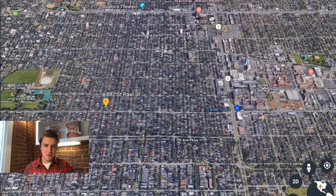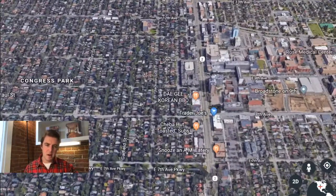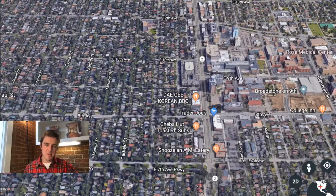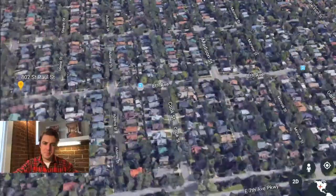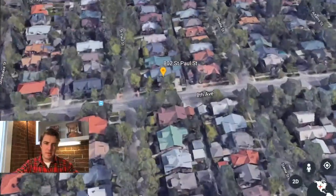So just east of you is Trader Joe's. It's nice to be in close proximity to that. And then just across the street is Daiji Korean barbecue. So if you've never had Korean barbecue, it's really neat. You get to make your food at your table. So back to the property. You're going to be right on the corner of 8th and St. Paul.